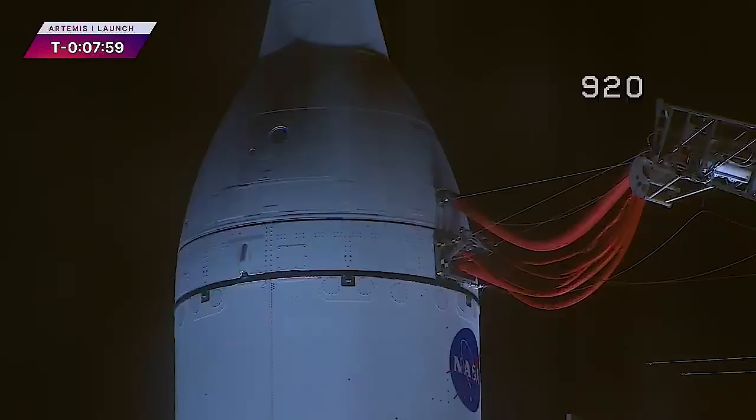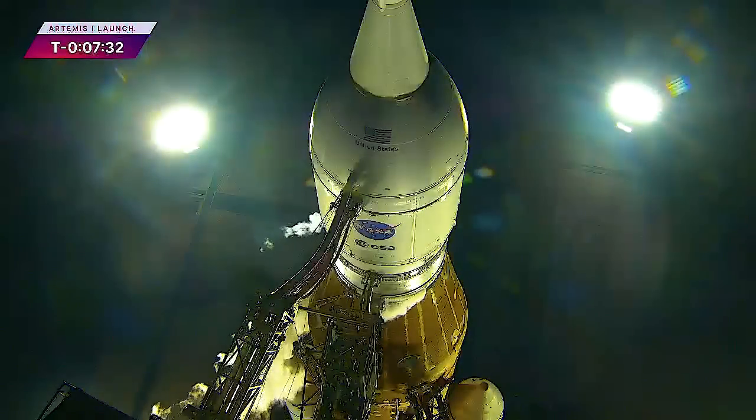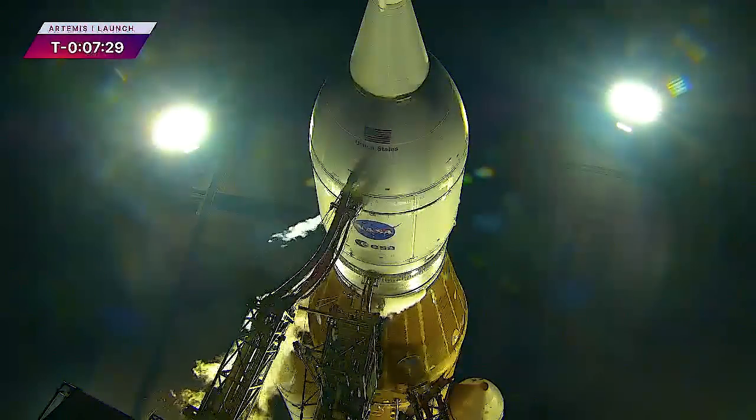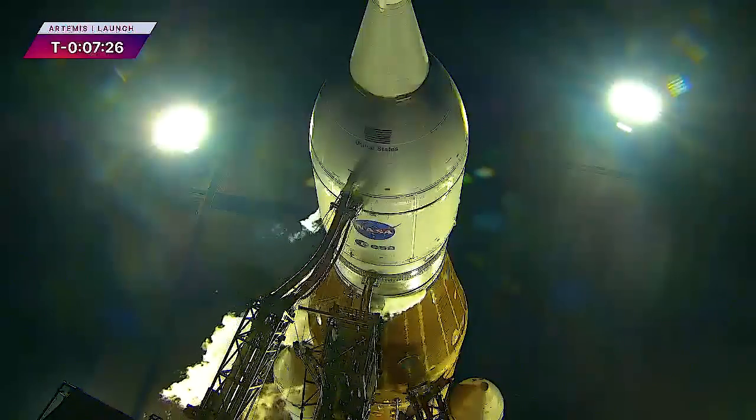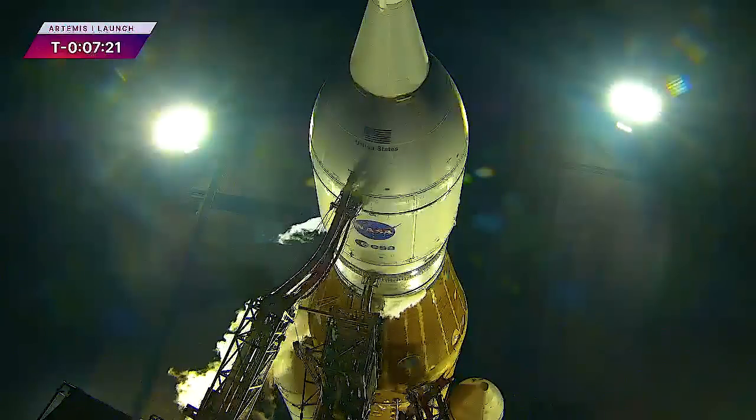T-minus 8 minutes and counting. The GLS is performing up to 100 commands per second, including configuring ground systems for power transfer to the rocket. GLS is turning on cameras, recording video inside and outside the crew module to collect data for engineers. Purging the aft skirt booster with high flow nitrogen, to clear out any hydrogen gas that may be there.